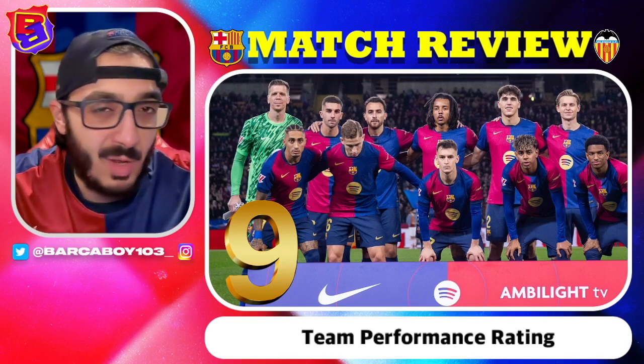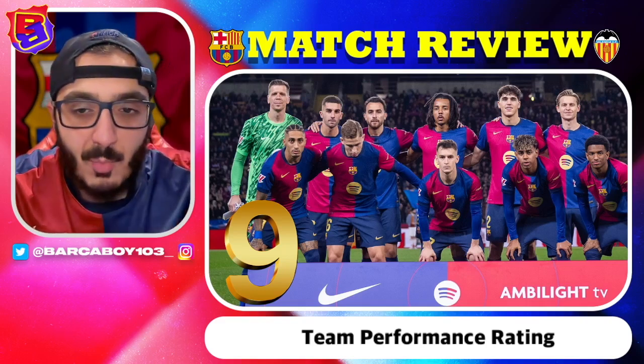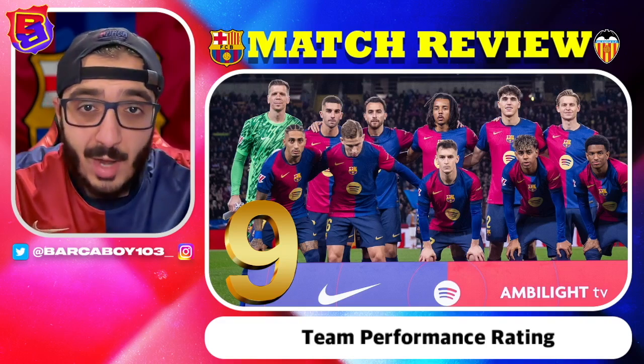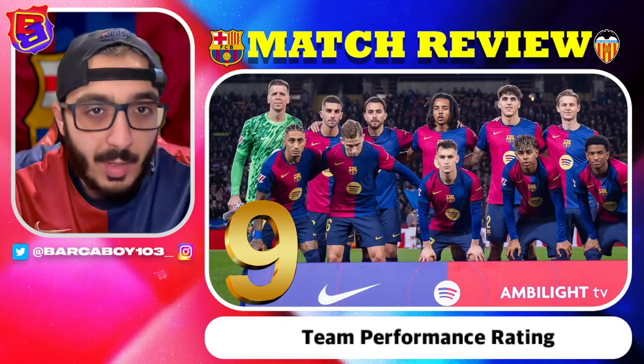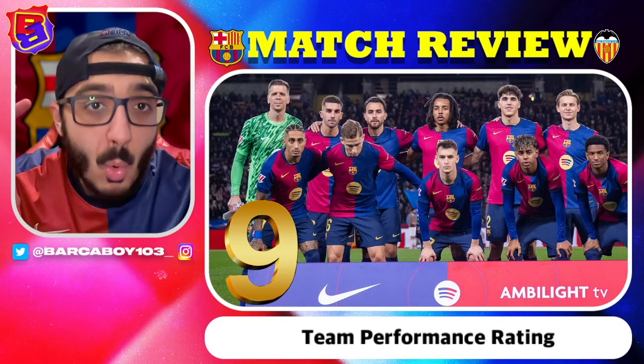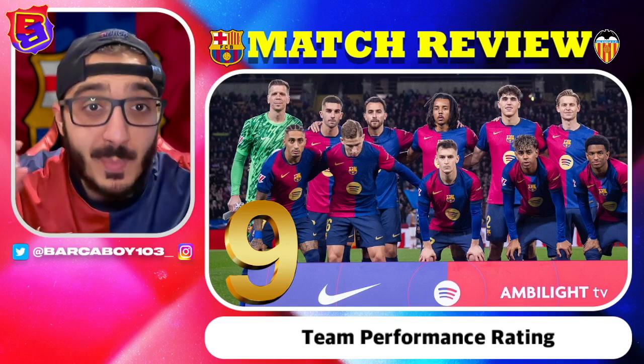It was just a pretty well-worked goal, I would say, from Valencia that could have been stopped if maybe Eric Garcia was a bit more defensively aware. But I do want to reiterate that I don't think Valencia were very poor. Not like Valladolid 7-0, where Valladolid were absolutely shite for 90 minutes. Valencia weren't too bad. We were just beyond clinical, and these are the results that we should be getting week in, week out.